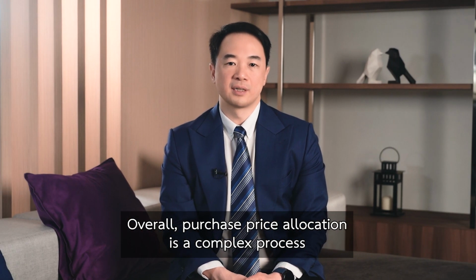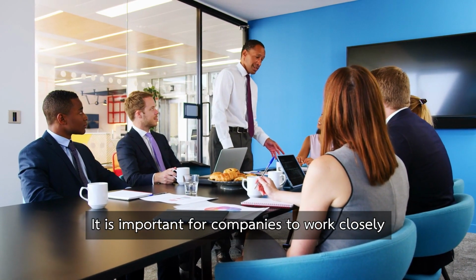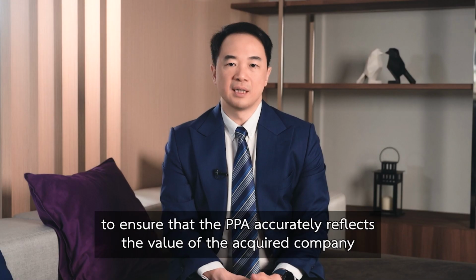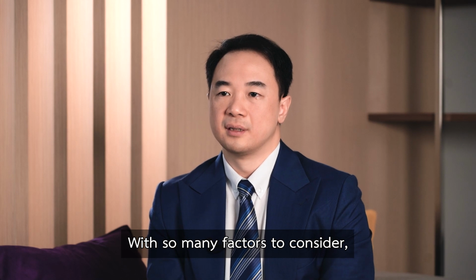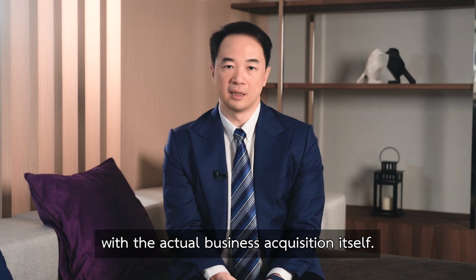Overall, purchase price allocation is a complex process that requires careful analysis and judgment. It is important for companies to work closely with professional accountants and valuation experts to ensure that the PPA accurately reflects the value of the acquired company and its assets and liabilities. With so many factors to consider, allocating PPA can be difficult, especially when your company already has your hands full with the actual business acquisition itself.